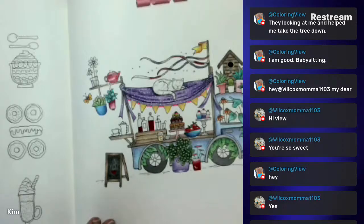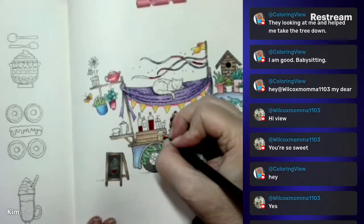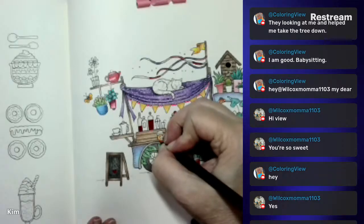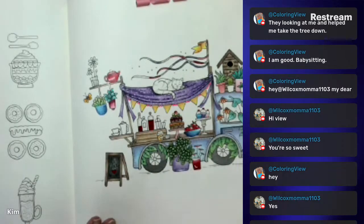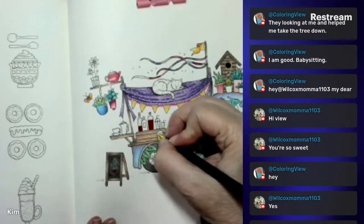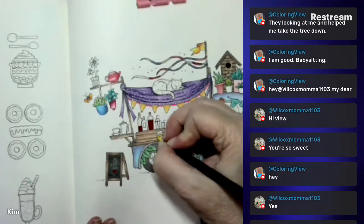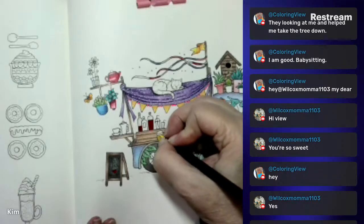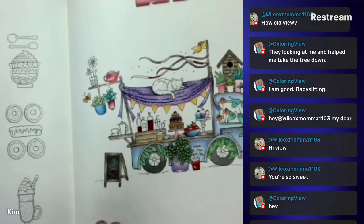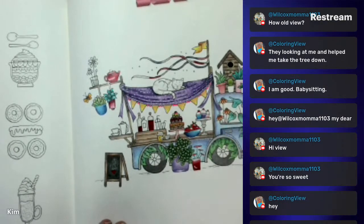Oh, see, isn't that nice? You get to see them, you get to spend time with them, and they get to help you do the stuff that you need to do. That is fantastic. We just did a little tabletop tree this year, so it was nothing to put it back in the box and put the box back in the basement. It took me every bit of 3 minutes and I was done.